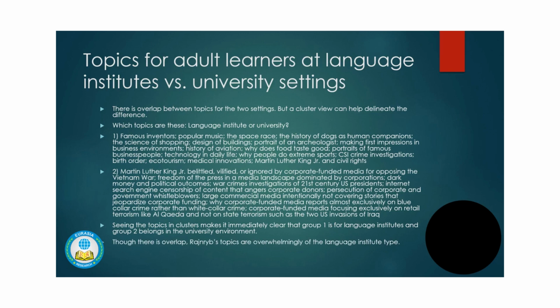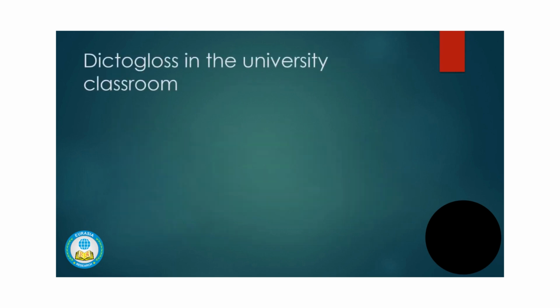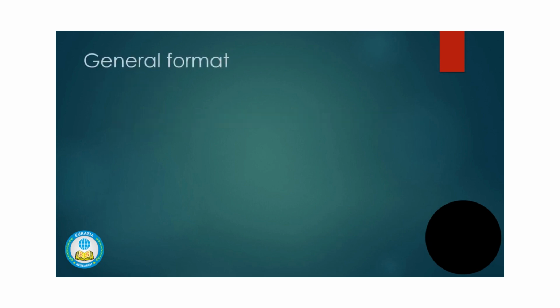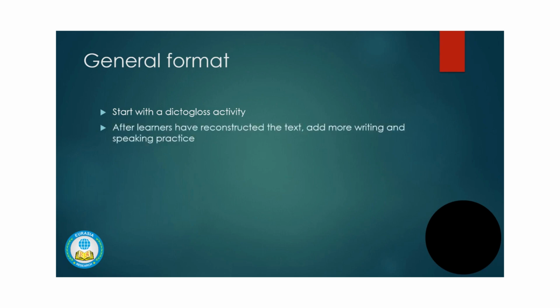All right, now that we have some topics that would be more at home in the university classroom, let's talk about what to do with Dictogloss in a university classroom. So first you select the topics and then you can go on to do Dictogloss in the university classroom. A general format for implementing Dictogloss in a university classroom: first, do a Dictogloss activity following the steps that were mentioned before. Then, after the students have reconstructed the text, in the university classroom you can add more writing and speaking practice.